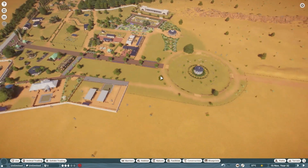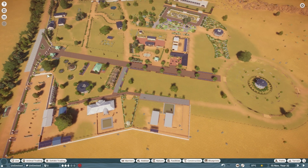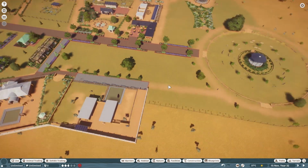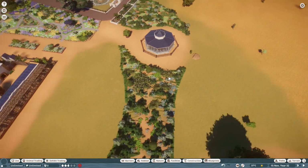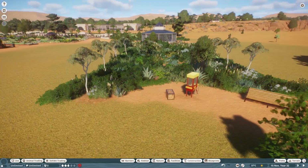See, the zoo's making some nice progress. Got our parking lot, got some more aviaries. Getting some more gardening in place. I will do more in the future, maybe get some plants along here. And of course, the popcorn stand and the wolves.